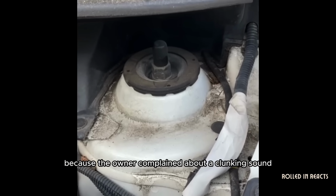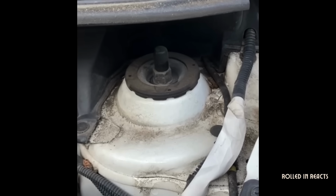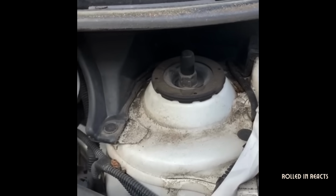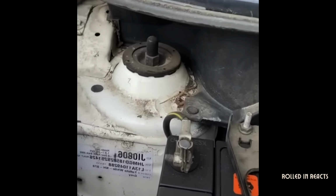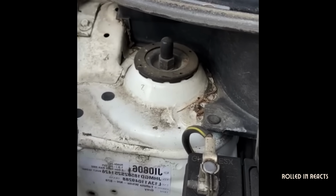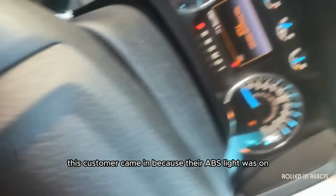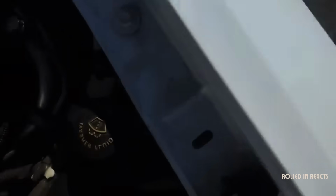And this car came in because the owner complained about a clunking sound. This customer came in because their ABS light was on after they had installed a new ABS speed sensor all by themselves.